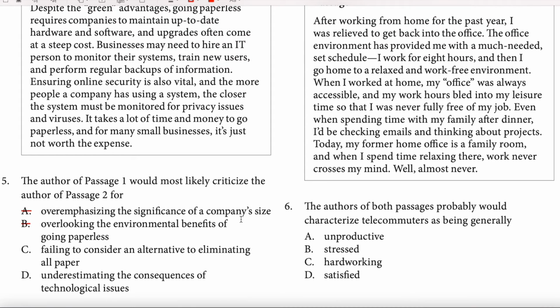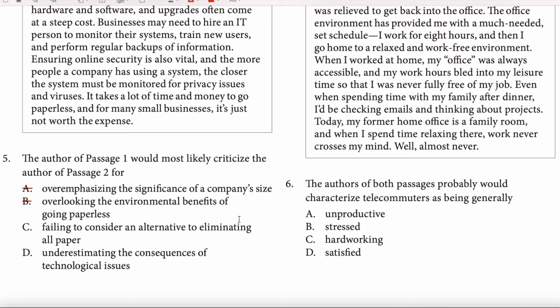I wouldn't say so because I feel like that's something that he would agree on. Yeah. I mean, does the author of passage 2 discuss the consequences of technological issues? Oh, passage 2, yeah. He's talking about all the IT people you need to hire and the online security and stuff. So he doesn't underestimate. In fact, he emphasizes the technological issues. So I think we can find evidence to eliminate D. Does that make some sense? Yes. Okay. So we go with answer choice C. That's the best, and it's right. Whew, that's tough.